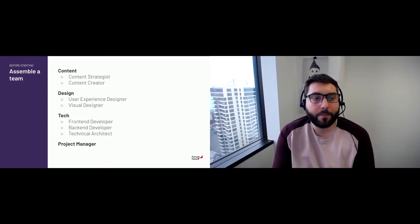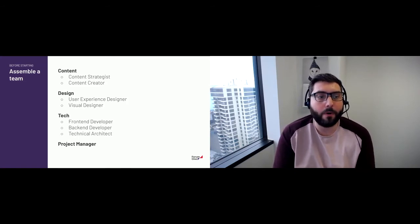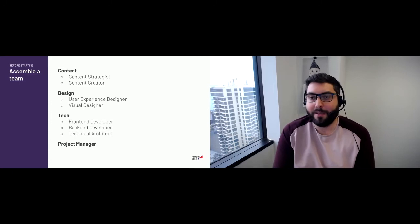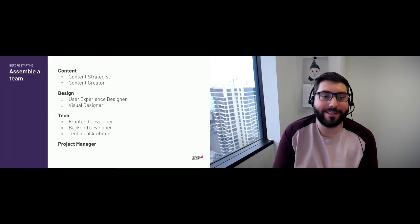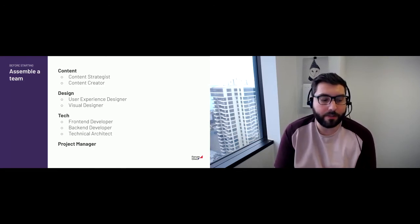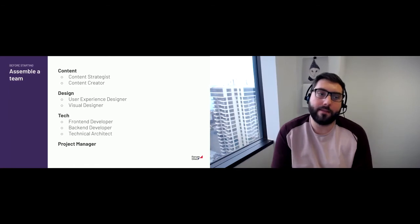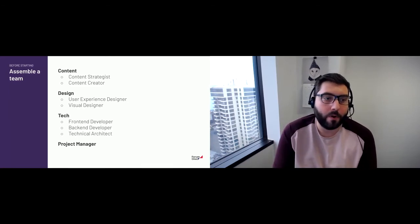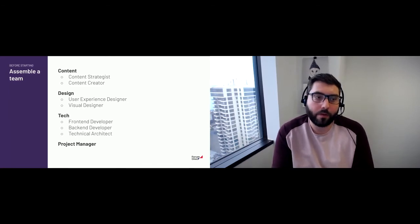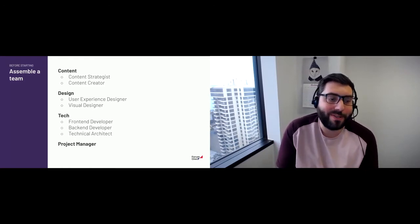And then from the tech perspective, generally you like to have a front-end developer, a back-end developer, and a technical architect. Maybe it's a little selfish to say you need a technical architect since that's my role, but I think the technical architect really takes the 30,000-foot view and is a good person to interface with stakeholders and everyone on the team and bring that Drupal knowledge and make sure everyone is speaking the same language, and let the front-end developers and the back-end developers do the actual implementation work. Not to say technical architects shouldn't code too.